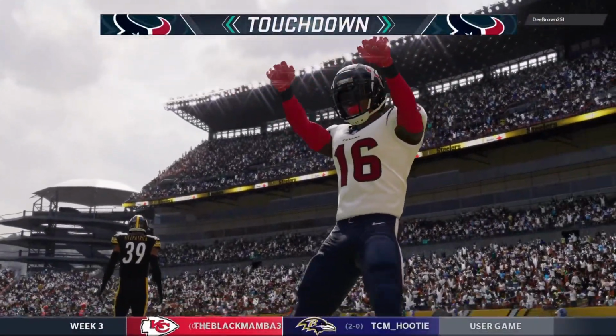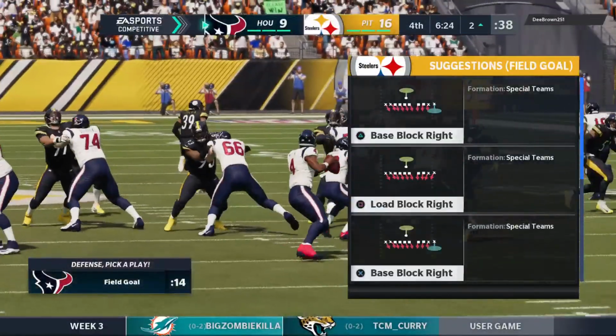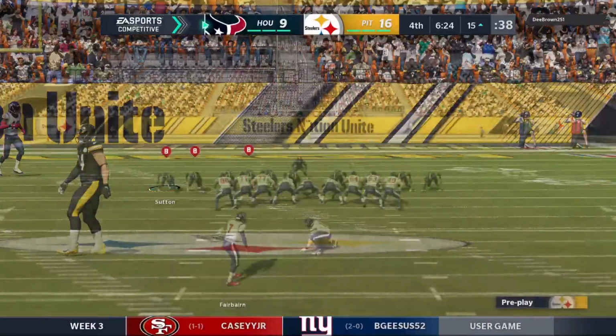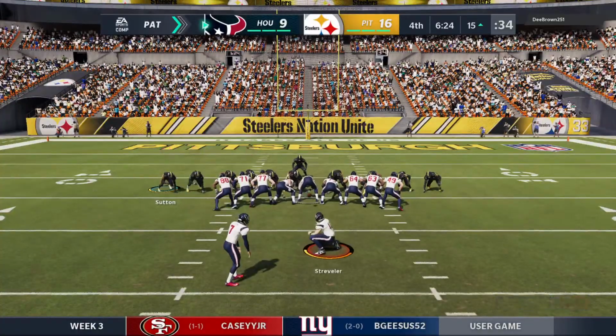J.J. Nelson, his first touchdown here of the new campaign. And the Texans draw a bit closer. So that's a really big play here in the 4th quarter. And don't look now, they're right back in this game.